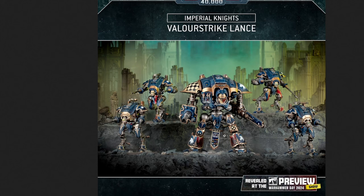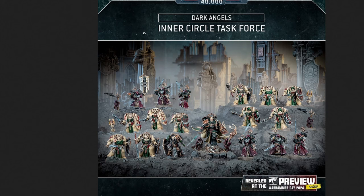So this would definitely be the box. This would be the top of the list. This would be number 1. The Sisters would probably be number 4. Necrons number 5. Retaliation Cadre number 3. Yeah. And then the next one would be number 2, which is the Inner Circle Task Force.